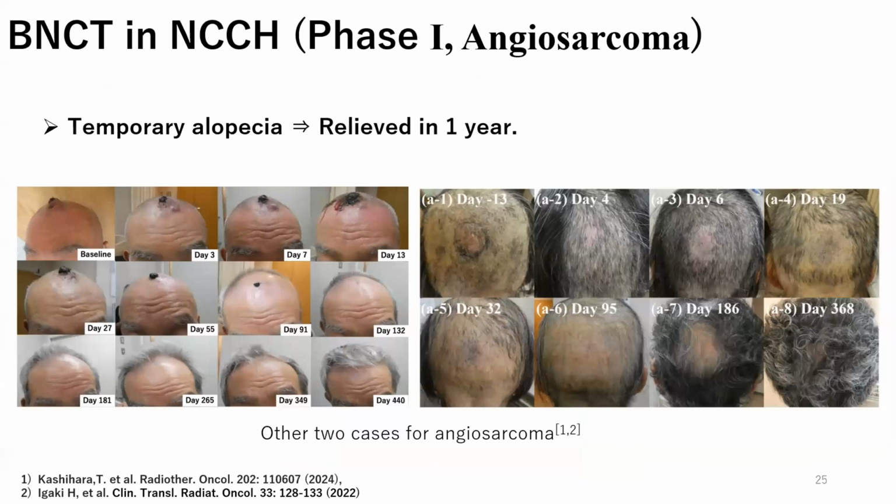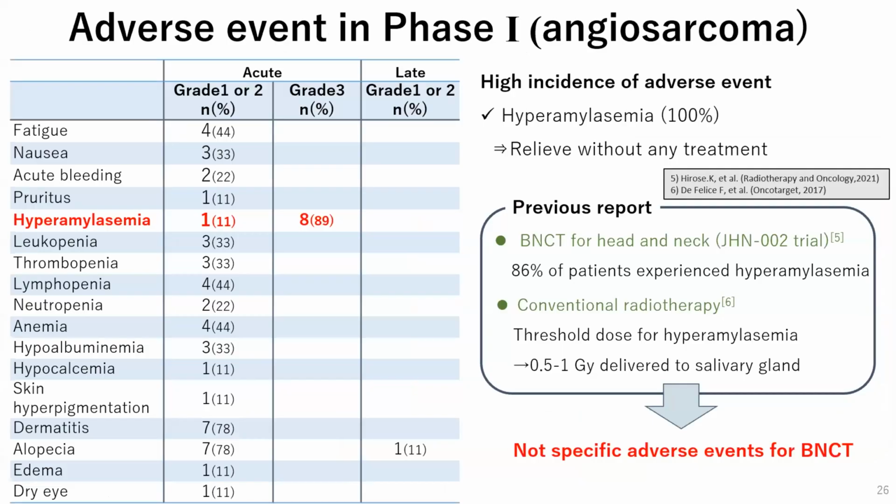This slide shows the other two cases for angiosarcoma BNCT. Temporary alopecia can be observed, but it was relieved within 1 year. This slide summarizes the adverse event in phase 1 clinical trial for angiosarcoma. High incidence of adverse event is hyperbilisemia, but it was relieved without any treatment.